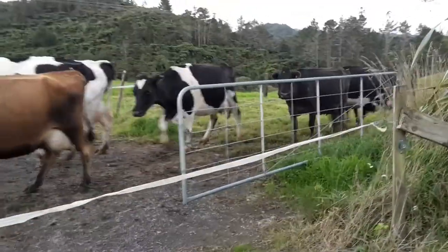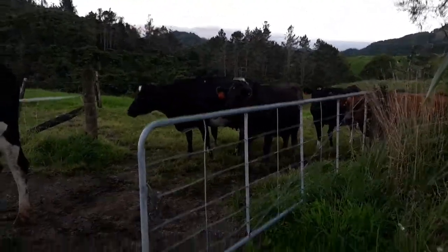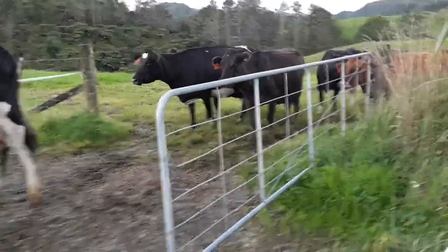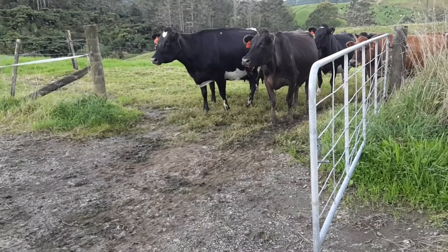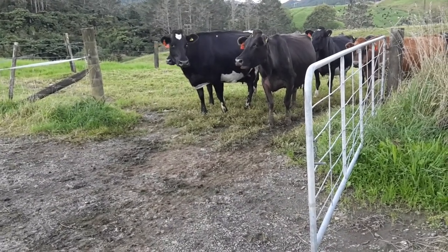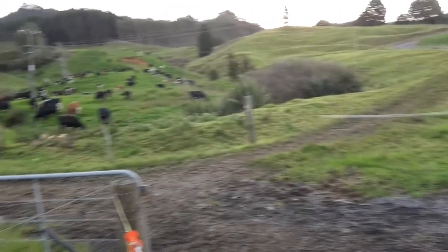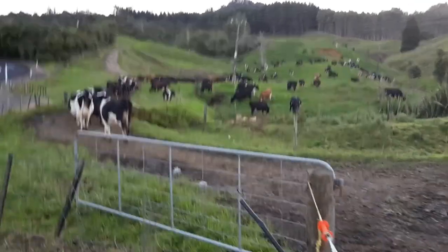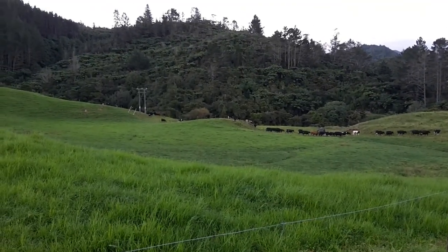Come on, girls. Come on, girls. Happy chewing a cud there. Come on, come on.